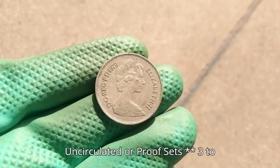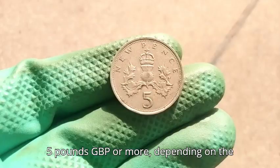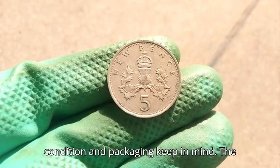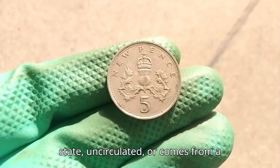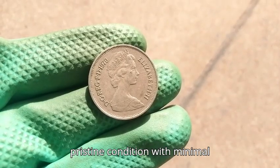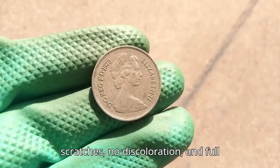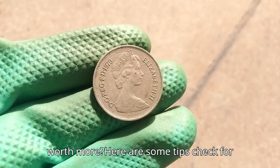Brilliant uncirculated or proof sets: 3 to 5 pounds GBP or more, depending on the condition and packaging. Keep in mind, the value increases if your coin is in mint state, uncirculated, or comes from a proof set. Collectors often seek coins in pristine condition with minimal scratches, no discoloration, and full luster. Wondering if your coin might be worth more? Here are some tips.